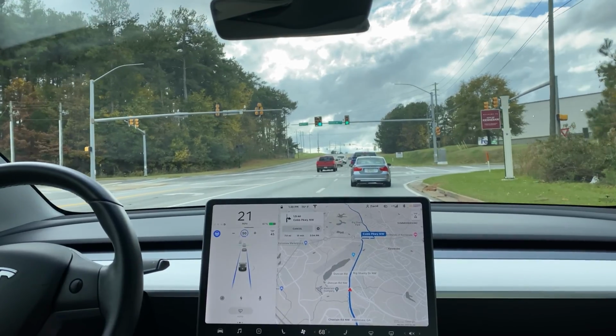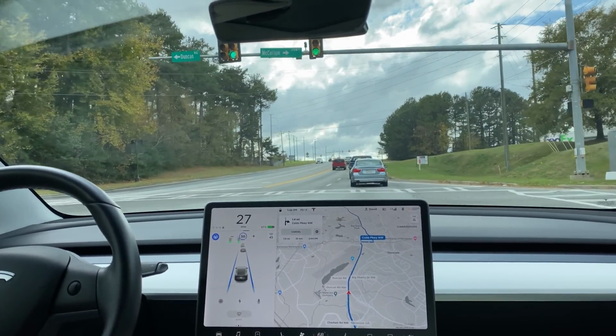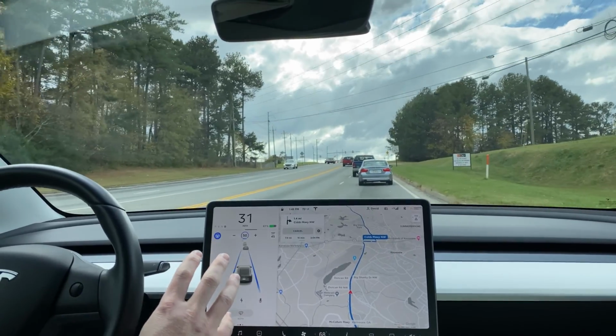So I did have a few thoughts on this update. I don't think that the phantom braking that I saw in 2020.44 is still present in 2020.44.10.1. So I do think that that might have been what they fixed, although it is hard to say. I will have to see if any more of that phantom braking does show up in future releases or in future testing. So I will keep an eye on that.